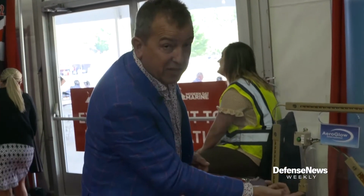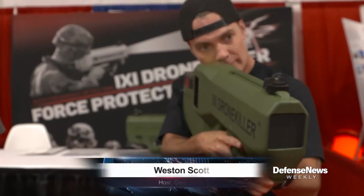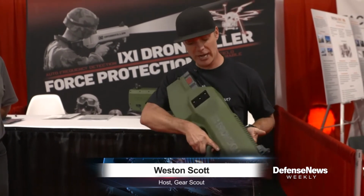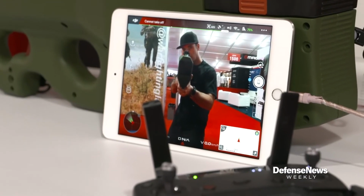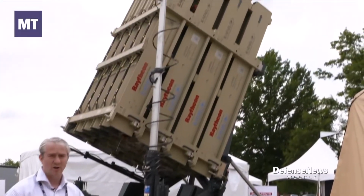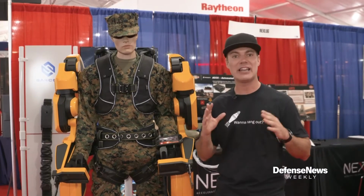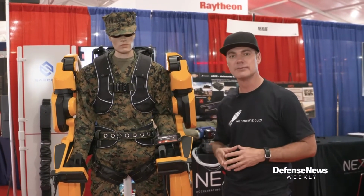When the vehicle goes into water, a water sensor detects the water and the lights light automatically. This bad boy is an electronic disruptor, and you got it right. Just by the name, you're going to be pointing this at some drones and taking them down. Behind me is a potential system that the Marine Corps has expressed interest in. This exoskeleton allows a Lance Corporal to have the strength of 4, or roughly a gunny.